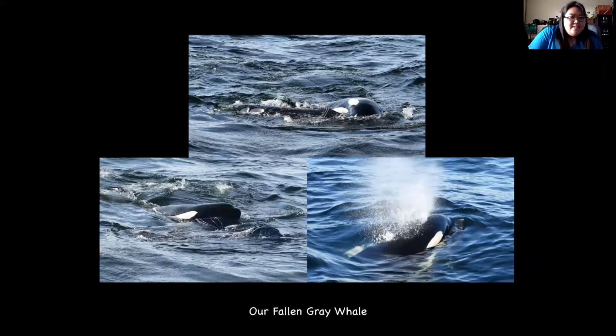So I mentioned sometimes gray whales get a run-in with killer whales. Killer whales are the gray whale's only predator. Sometimes the calves are unlucky though. The gray whale moms do whatever they can to defend their calf, but sometimes these new moms do lose their babies. And these killer whales like to dine on the gray whale calves.